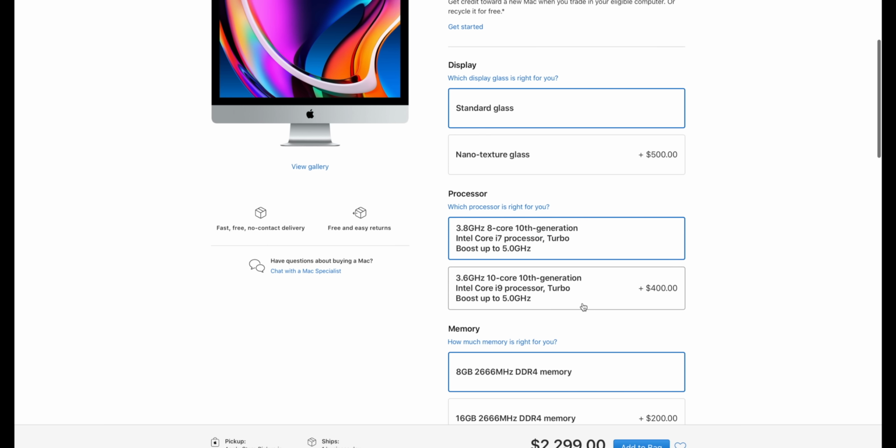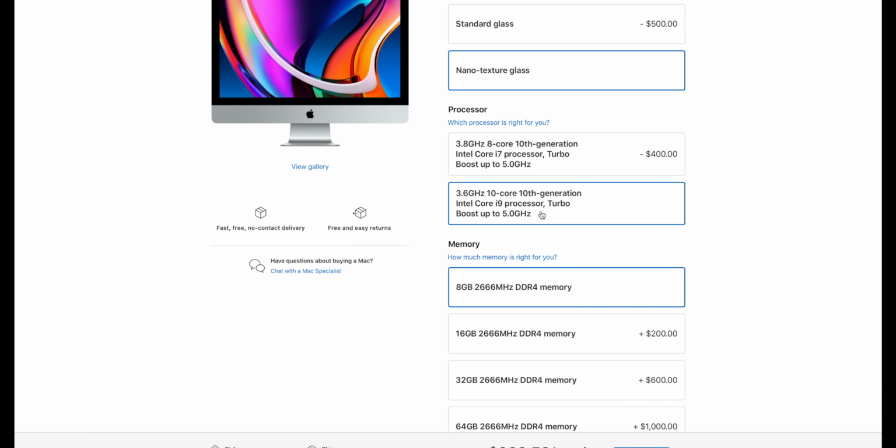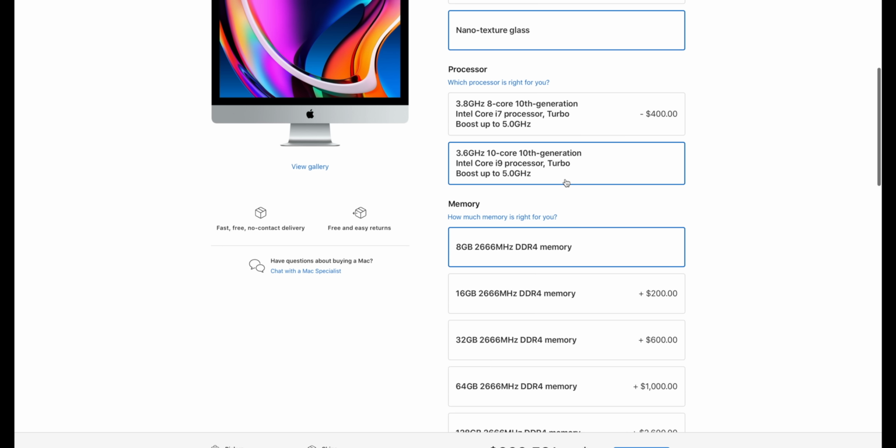Now, you can get 10 cores, okay? So this is a beast of a CPU, this 10 core, and 5 gigahertz. Hopefully it's got Intel HD on it as well. There are 2 options of the standard glass or the nano texture. Do not get the nano texture. Just save your money there. With the 10 core and the 8 core, of course, the 10 core's better, but 6 or 8, it's still going to be fine. A lot of stuff's hardware encoded these days, so let's just do that.